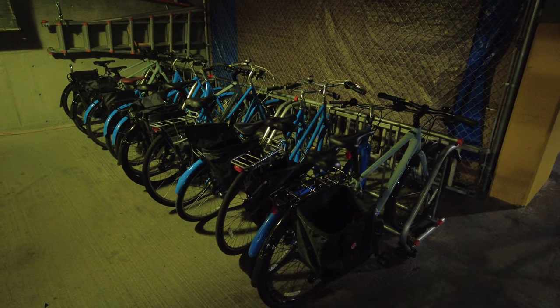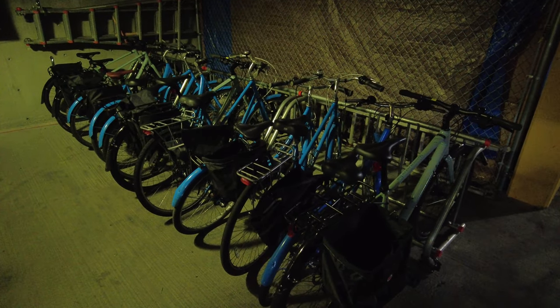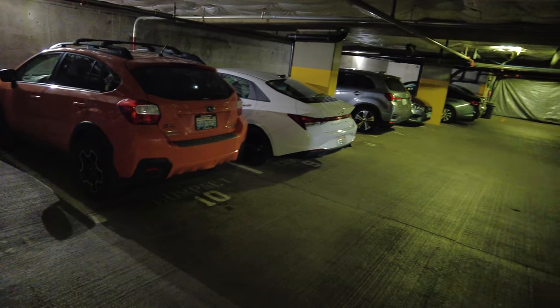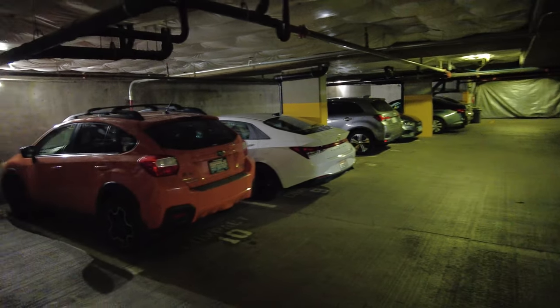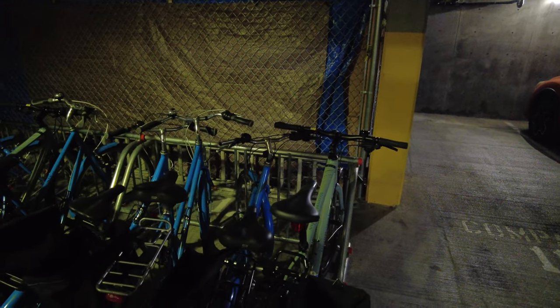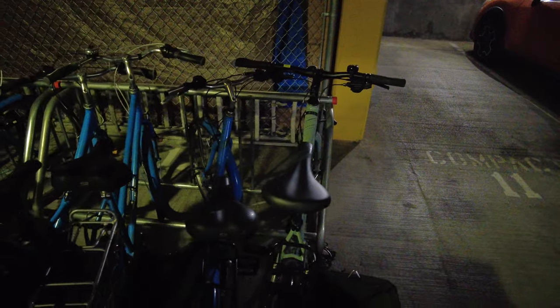So at the Mediterranean Inn, one of the big reasons we booked this place is because they had complimentary bicycles. These are located on level P2 of the parking garage. What they told us at the check-in desk was to go downstairs and pick the two bikes that you want. There's a wide selection of them. There's these gray ones and then these blue ones.